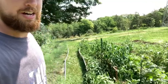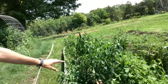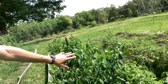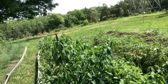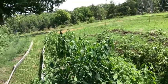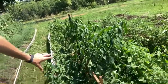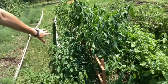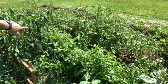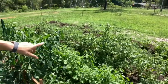But this bed full of peppers, we've got a lot of different varieties. Some of the bigger plants, like right here, these are our poblano peppers, which I like to make salsas with. I make a corn salsa, which has poblano pepper in it. I like to make that a lot. There's some rows of jalapenos along here. On the other side, we have Sugar Rush peach peppers, which are from Baker Creek. Those always turn out really well. They're really prolific and they're great in hot sauce.